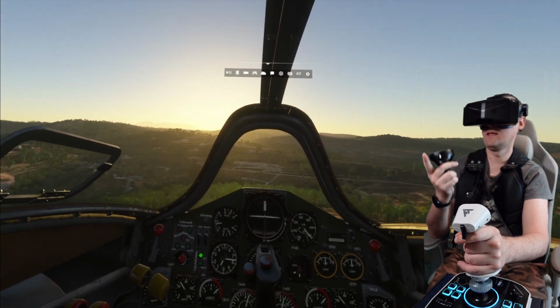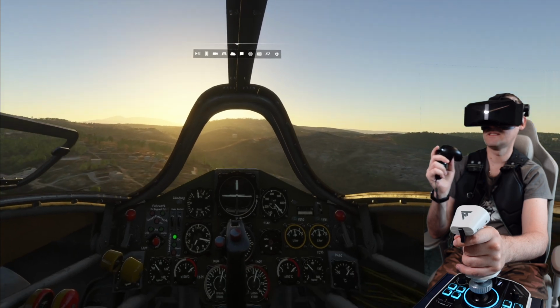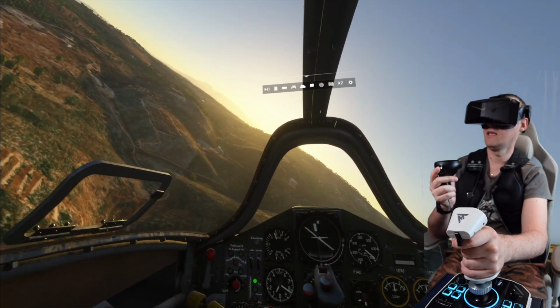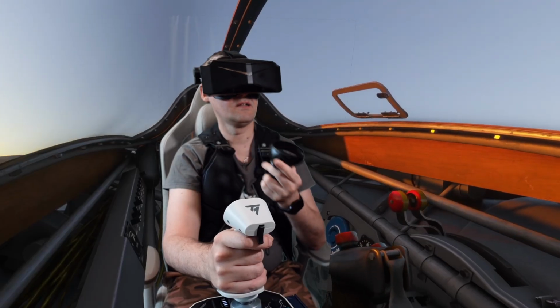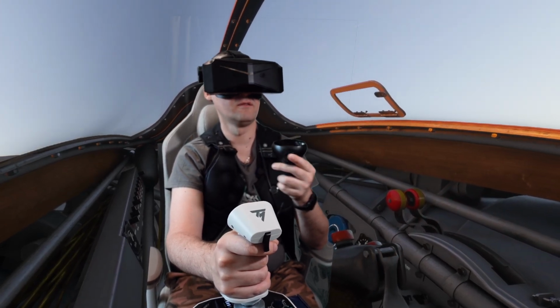So honestly, playing with this Crystal headset feels like playing VR for the first time, because the whole game is so 3D and you feel like for the first time you are actually in this pilot cabin and flying in the actual 3D world.